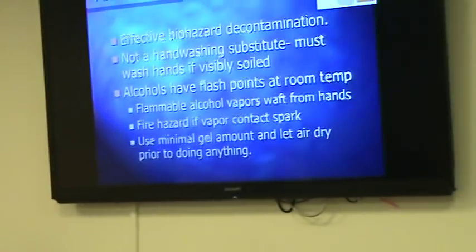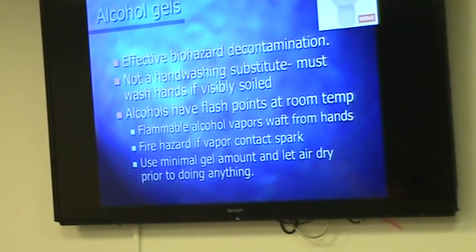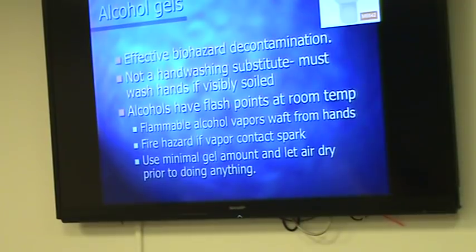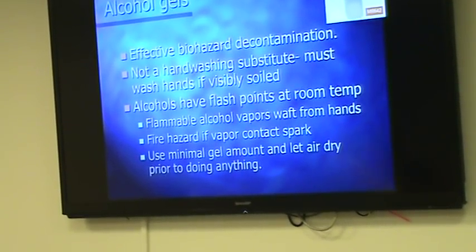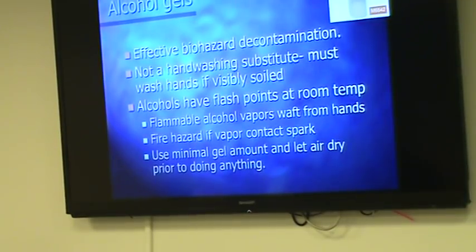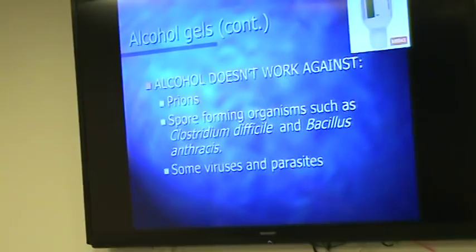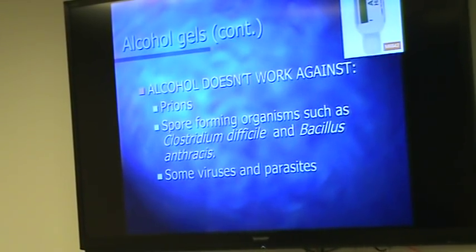Use the minimal amount of gel, and typically what that means is that if you're on a dispenser system, the hospital dispenser systems are giving you enough with one squirt, so you don't have to do 15 squirts. That's typically enough. Make sure that you then let it air dry before you do anything else. And I'm, again, guilty of that. I'm like this, and then I'm on to 15 other things, but just remember that.